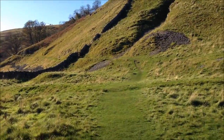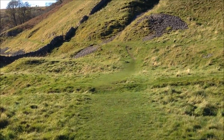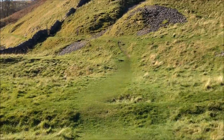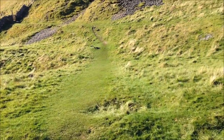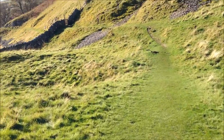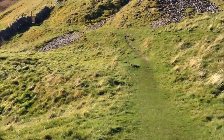Well, as I walk on my way back now to the car, I hope you've found this interesting. It's worth searching out some of these little gems that are not on the common path, and you'll find some beautiful things to photograph if you like nature and landscape.